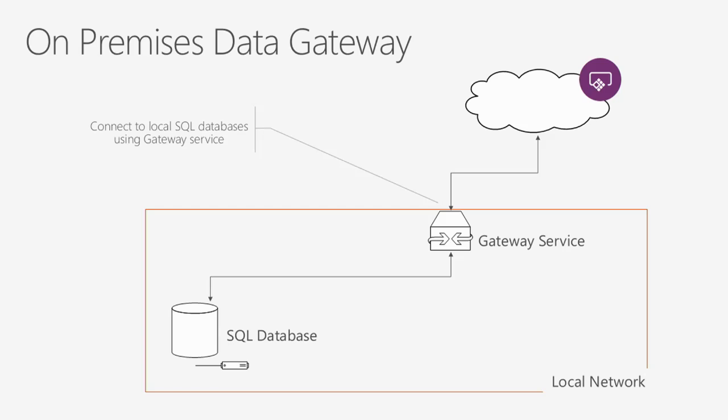Yeah, so I was just talking about this orange box, which is your environment, and you have your SQL database and Gateway service. As of today, like Joe mentioned earlier, it allows you to connect to SQL Server, and also if you have SharePoint on-premise.